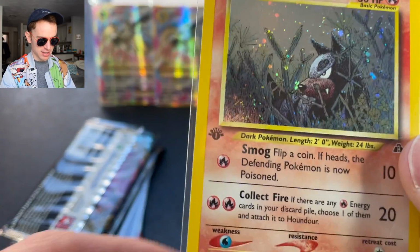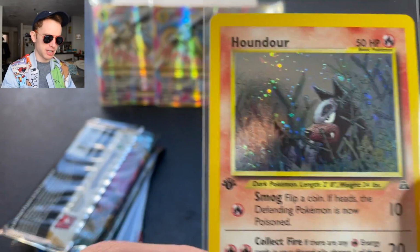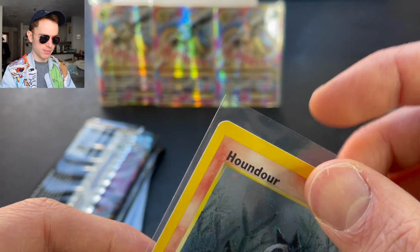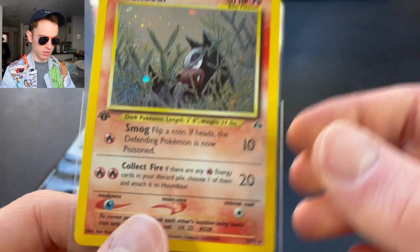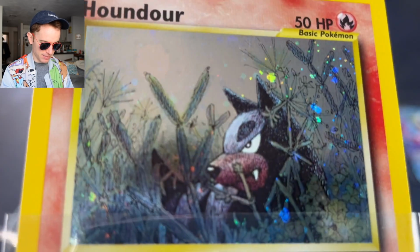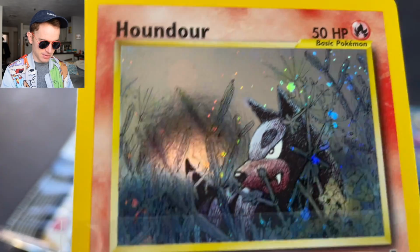And I just like things like Houndour, where they take these very, Houndour is kind of like a basic, kind of a weak Pokemon, he's not evolved, right? He evolves into Houndoom. So I like when they really take these basic Pokemon and put kind of really beautiful art cards together. I mean, look at the detail on that. I think that just looks really, really nice. So hopefully I can preserve these.